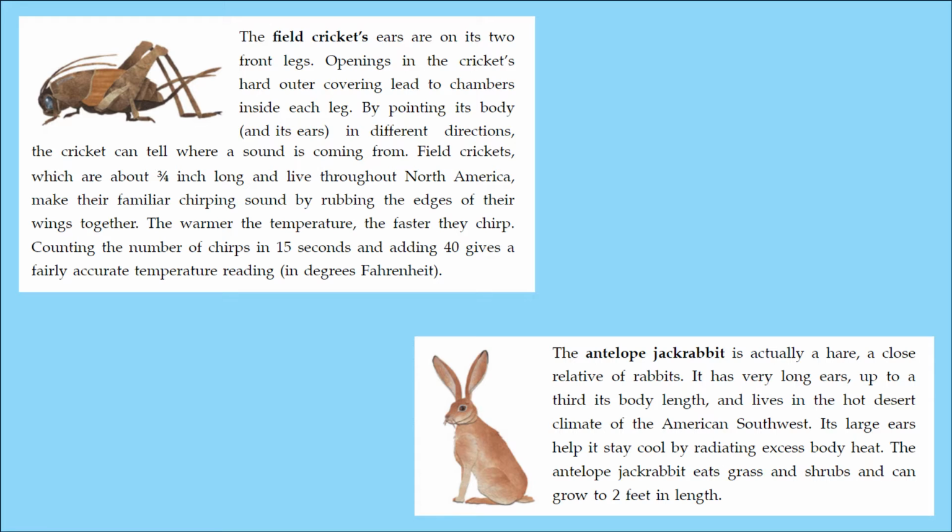The antelope jackrabbit is actually a hare, a close relative of rabbits. It has very long ears, up to 1/3 its body length, and lives in the hot desert climate of the American Southwest. Its large ears help it stay cool by radiating excess body heat. The antelope jackrabbit eats grass and shrubs and can grow to 2 feet in length.